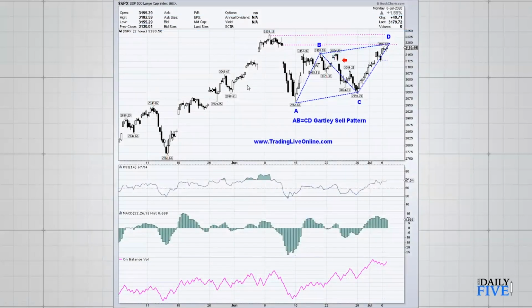Now, also scaling down, I'm showing you now the SPX chart, the cash market, and we're scaled down to a 120-minute chart right now, where we can see just the ABCD pattern. This is not the butterfly pattern. It would have to extend above here, but you can see we're very, very close in completing this pattern, just a little bit more up.